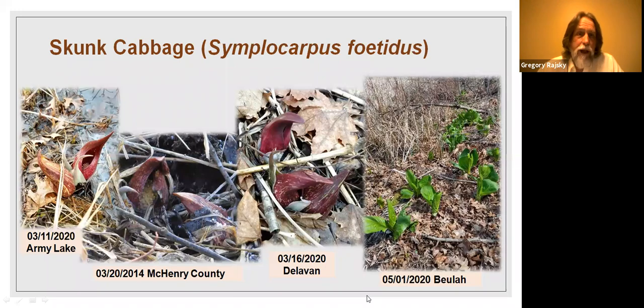The cabbage name comes from the leafy portion of the plant. And here you see it on the right from the Beulah area. This was taken just a few weeks ago, May 1st, so the flowers by that time are pretty well gone, but the leaves are starting to unfurl. And you can see that they're broad, fleshy, and just a little reminiscent of cabbage. Skunk cabbage, Symplocarpus foetidus.